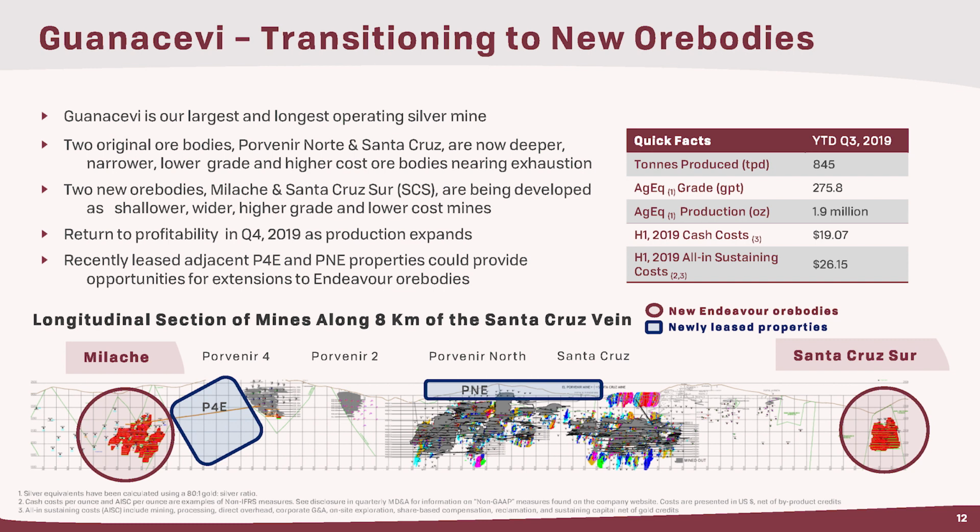So we're already mining from the PNE area. It's closer to surface and easier to get at. And we're drilling in the Porvenir Quattro area. So it's the combination of the fresh new ore bodies that will really mark the turnaround for the Guanacevi mine. And as we demonstrate to the market visible improvement, there certainly represents an opportunity for a valuation upside on this mine.